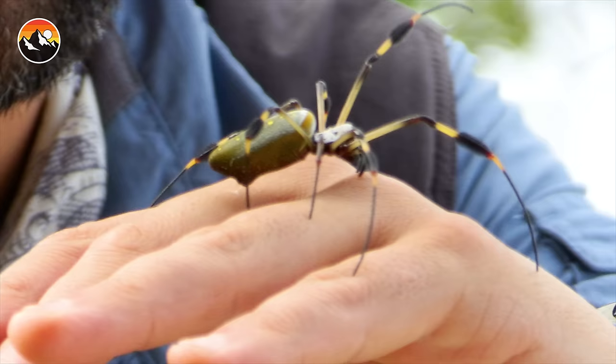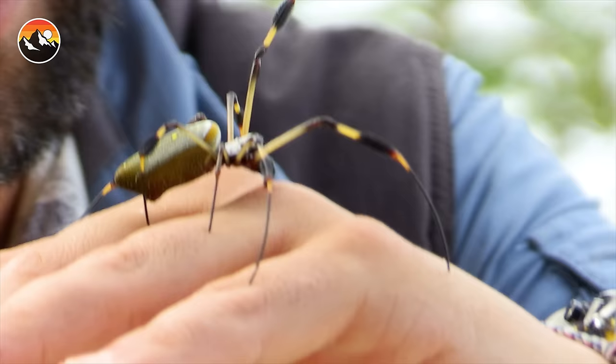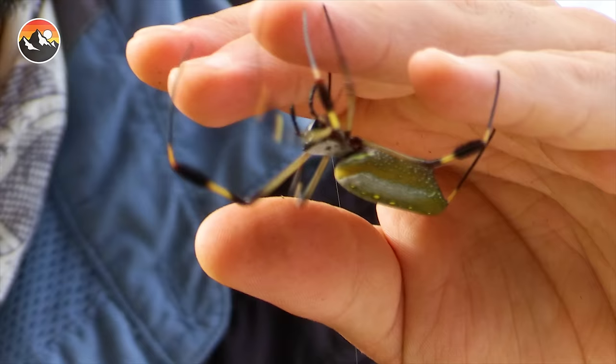Is that a defensive position? It's a little bit of a defensive position with the legs up in the air like that. And it's right on my knuckle. Don't bite me, don't bite me, don't bite me. Oh, I can feel all the little hooks of its legs.